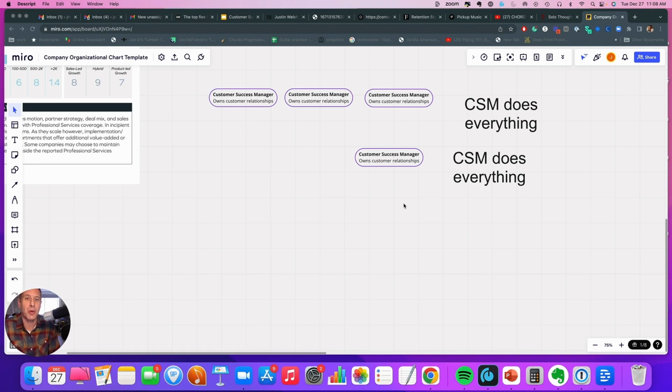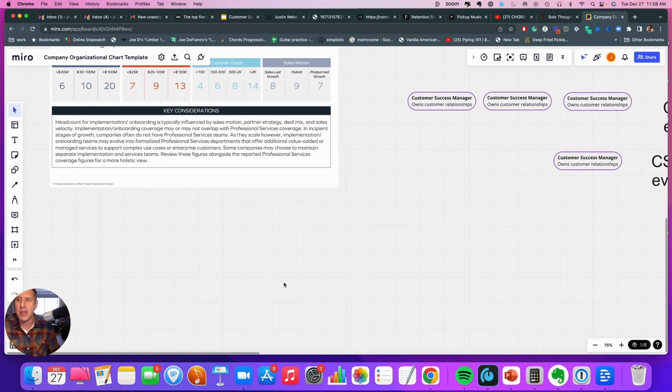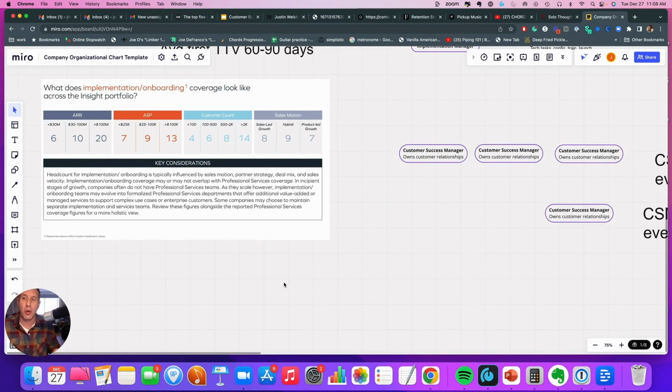So the first thing that we normally say to fix this is, okay, let's get them to stop doing support, but I then suggest they start a separate onboarding resource. And I actually pulled up some stats from Insight Financial here, across their whole portfolio, wow, their whole portfolio, that their coverage looked like this, right? So if you're in the 30 million range, how many dedicated onboarding resources should you have? That's about 6. And to be honest, that's about right. I'm going to get into some of those reasons why.